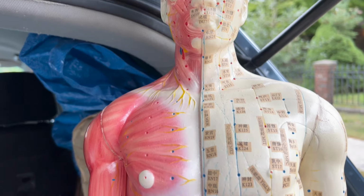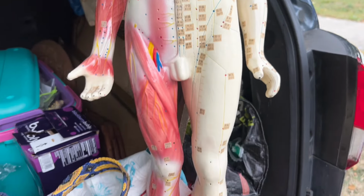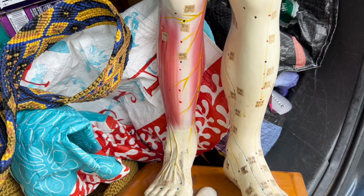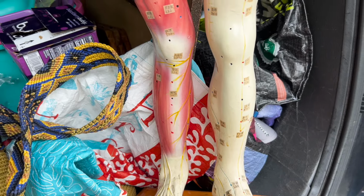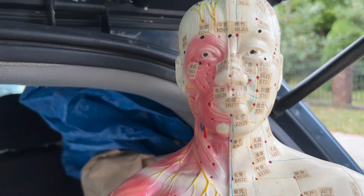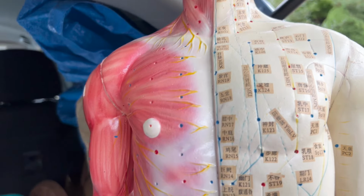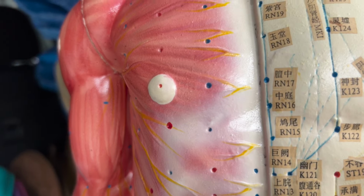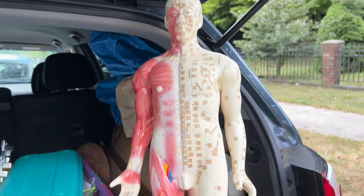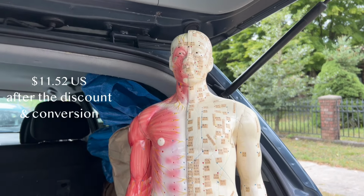I got this guy. He's an anatomical model. And what's really interesting is these are all acupuncture points. So Vancouver, if you didn't know, is a very, very diverse area with a lot of Asian citizens from all over Asia. So it's not uncommon to find a lot of Asian items, Asian decor, but this is really cool. And these are actually quite valuable online. So I was happy to find them, and I paid $19.99 before the conversion rate.